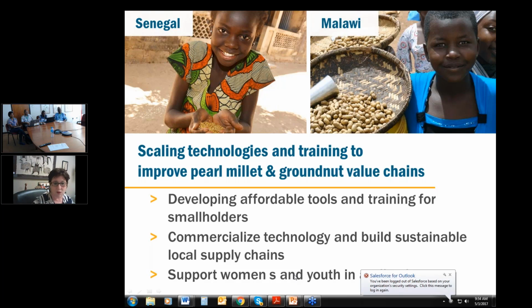And I want to just quickly go over 2 programs that we have: in Senegal, where we have a millet threshing unit, and in Malawi, where we've been working with groundnuts.